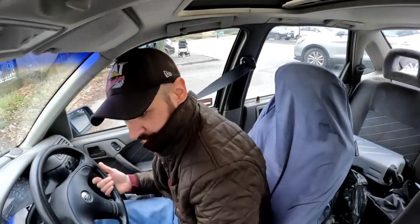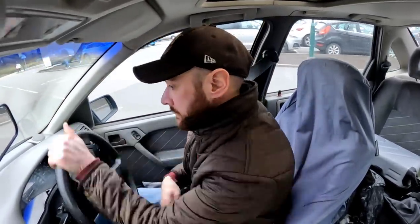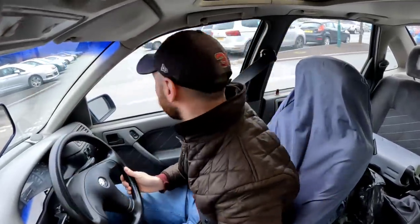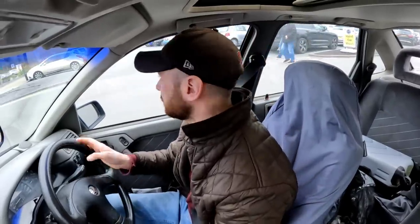Alrighty, let's get across to this meeting at New Farnham. I'm using this car exactly as it would have been used as a company car 30 years ago.